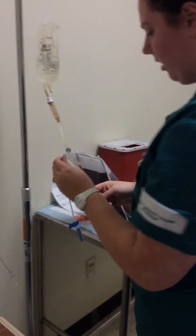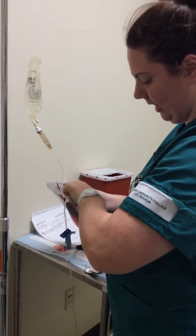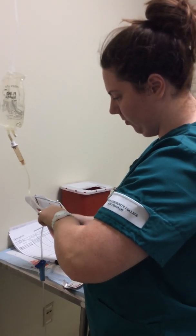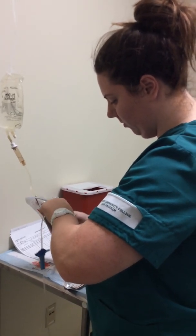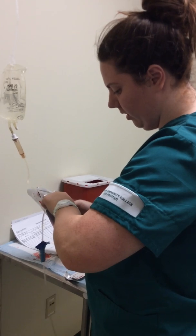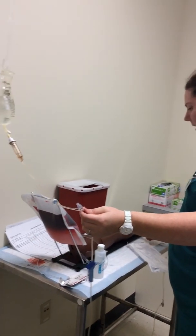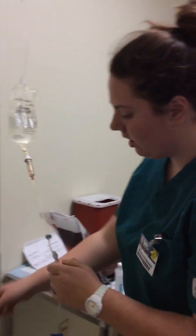We're going to use the port closest to the pole or the bag. I'm going to clean for 30 seconds. Before I connect this, see, it's been 30 seconds. I'm going to assess the site. There's no redness or edema or infiltration at the site. Do you have any pain at the site? No? Okay. Now I'm going to connect.